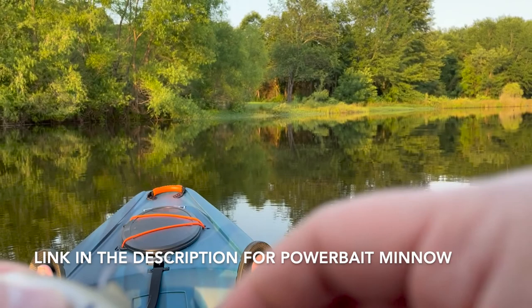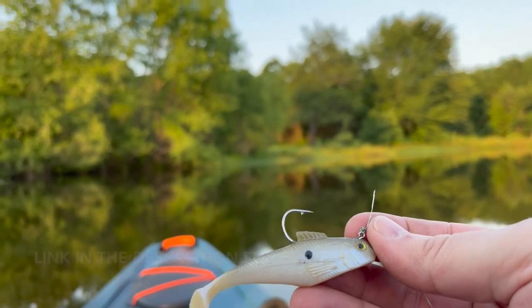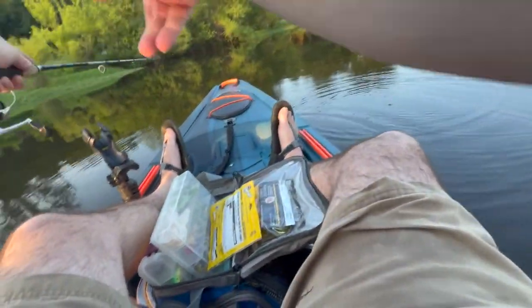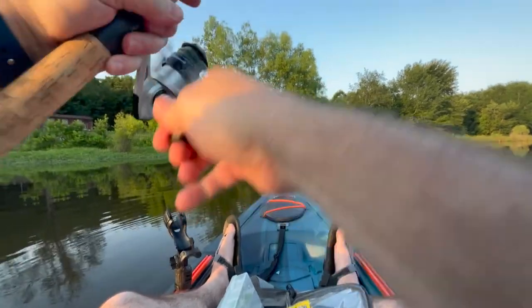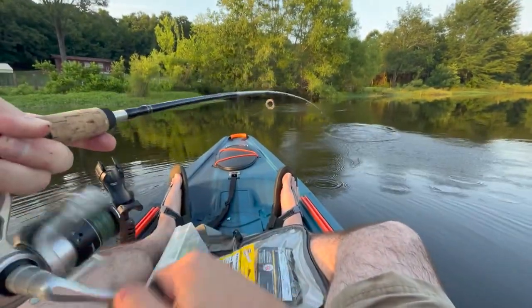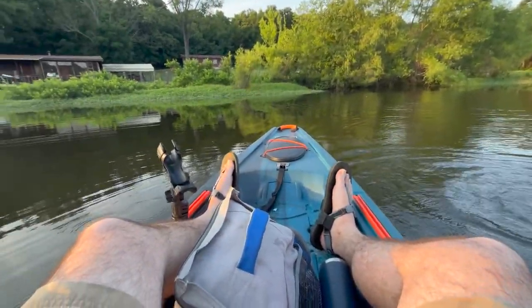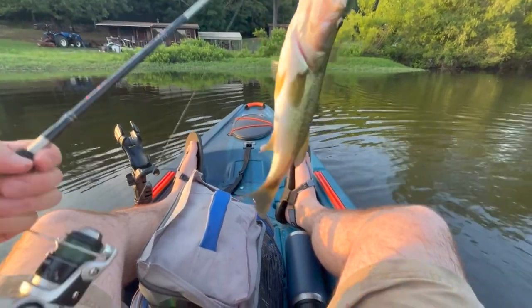Brand new guy, all tied on there, ready to go. There it is. Let's go ahead and, there we go. Now, watch this. Let's have some fun here, shall we? Look at there. Didn't even have a chance to reel yet, folks. Oh yeah, the Berkley Powerbait Minnows. There he is, in the boat. Look at that. Heck yeah.